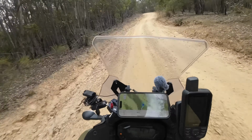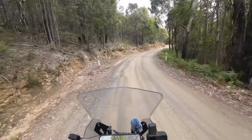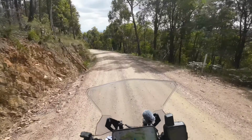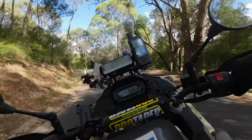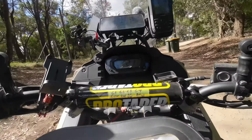Come on. Watch your eyes up. On the pegs, up ahead. Beautiful. I don't want to get out of control. Ooh. This is looking out over Doreen, Whittlesea Way. 227.4 k's today. We'll wrap it up here.